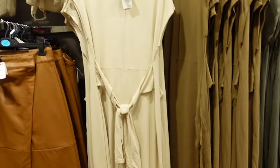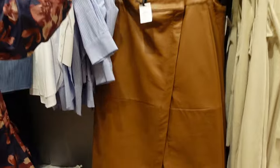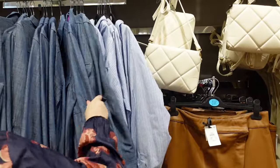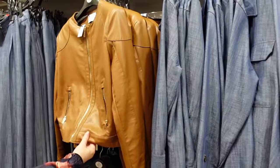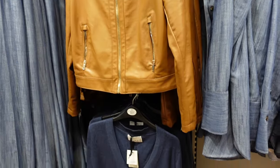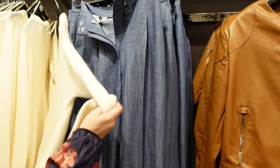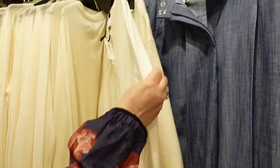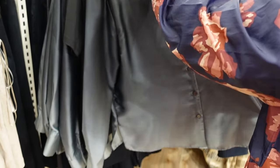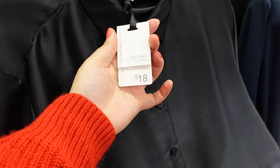Dress. Someone's found a lovely shirt. That's good. Oh, I need that white trainer. That's a lovely one. Yeah, it's a nice jacket. That's lovely. They look like they'd be softer. And this shirt, it's like a satiny silky one. It's really nice. And it goes from dark to light. Yes. And that is £18.